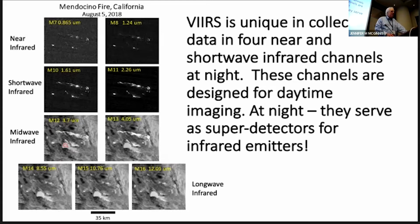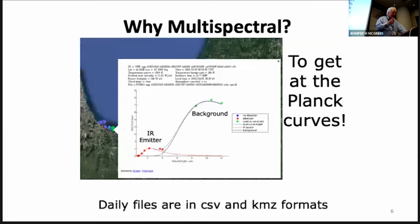So this is the data source that we use to make a product called VIIRS Nightfire. We run through about 300 gigabytes of nighttime VIIRS data every 24 hours, and we run algorithms to look for infrared emitters in those 4 short wavelength channels, and then the mid-wave infrared as well.